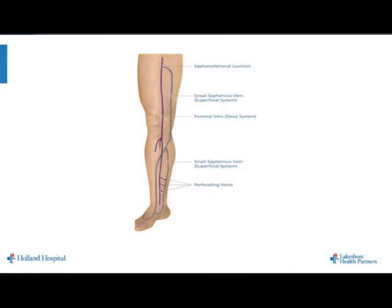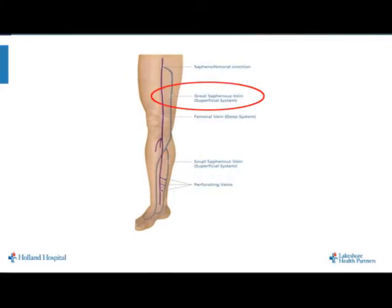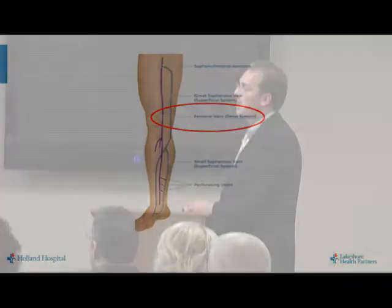Again, I apologize for the picture. It's kind of hard to see from the back, I'm sure. But they're showing here there's a small saphenous vein, which is part of the superficial system, running in the calf. And then the other superficial vein is the greater saphenous vein, and that runs from your groin down to your ankle. And they are connected to the deep vein, which is the femoral vein. The femoral vein is not treatable, but important. And the interconnections between the femoral vein and its superficial counterparts are also important.